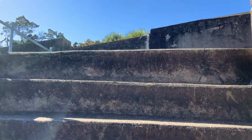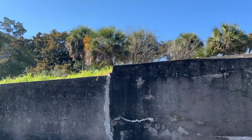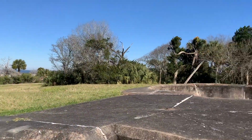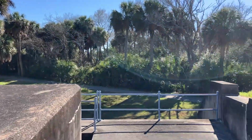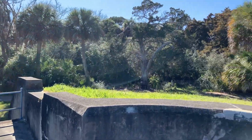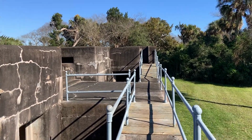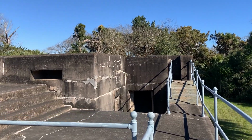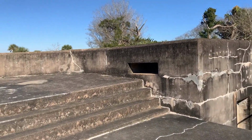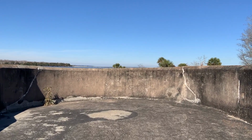Battery Hambright was designed to hold 2 rifle cannons, and in March of 1900 the battery was completed. However, the guns were never mounted, and the battery never saw any military action. Battery Hambright remains in good condition and offers visitors to Fort Pulaski the opportunity to see how military engineers adapted to technological changes after the Civil War.